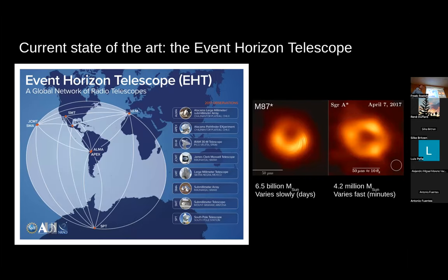And an immediate consequence of this mass difference, which I'll come back to many times in this talk, is that the timescales associated with variations in these sources are very different. Because for a bigger black hole, it simply takes longer for the matter to orbit it. So for M87, we see variations in the emission on a timescale of days. In Sgr A*, it's much faster. It's variable on a timescale of minutes, and this gives us many headaches, but also some opportunities in the EHT analysis.